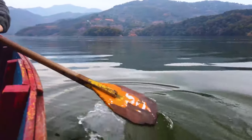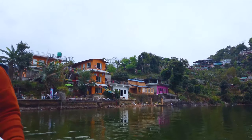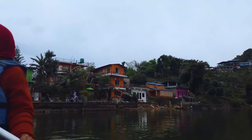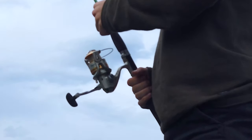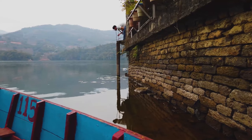If you like to fish, you'll find this lake is just what you need. The Begnas Lake is pristine and packed with fish. You can rent a boat and equipment here. But if you have a favorite accessory or gear, be sure to bring it from home. We rented a fishing pole and gear, but soon realized something was missing, the sinkers.